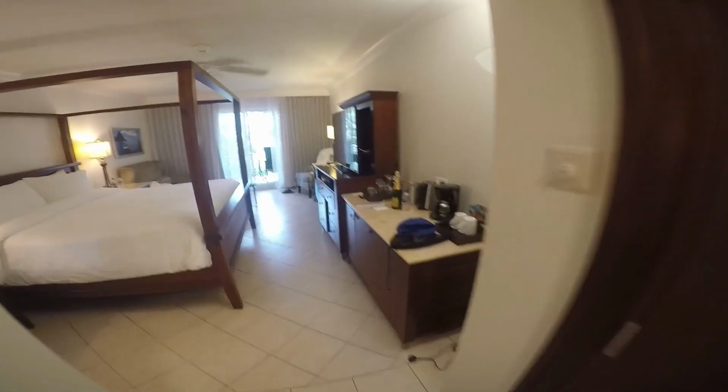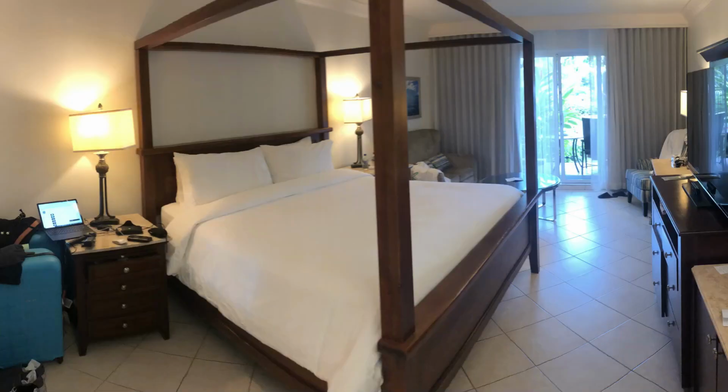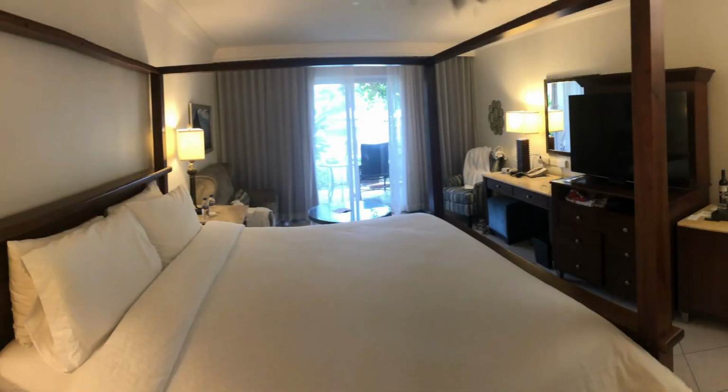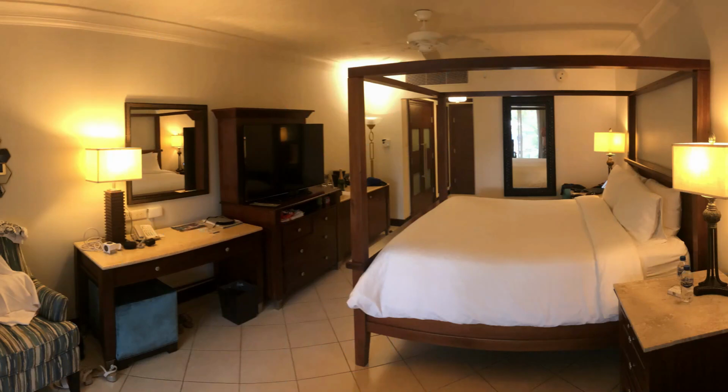Finally, I want to look at the rooms at both the Sandals Grande Antigua and of course the Sandals Grande St Lucia, where we are now. The rooms in our experience in both resorts are pretty much of a muchness. The decor is very similar and the rooms in both resorts are very well appointed.